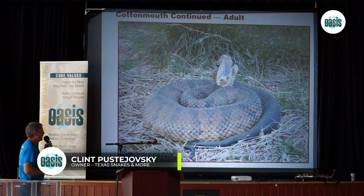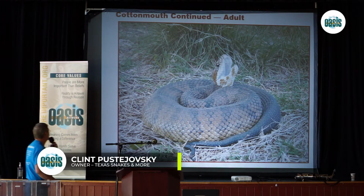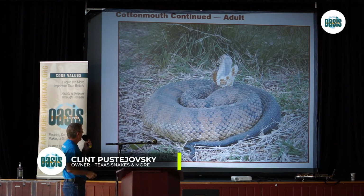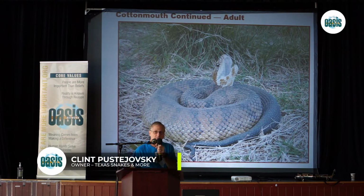Here is their main look, their MO. They sit there with their mouth open, wagging their tail. They're just crazy snakes. When I was a kid, people would say, Clint, those cottonmouths are aggressive. I go, no, they're not. Yeah, they are. No, they're not.